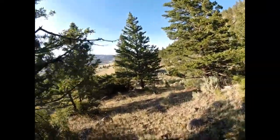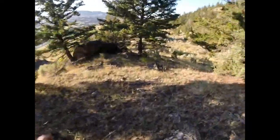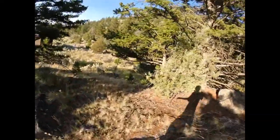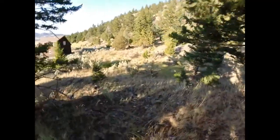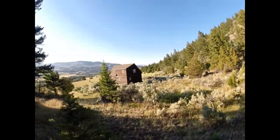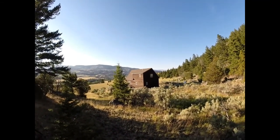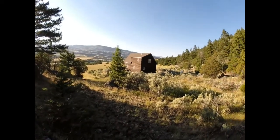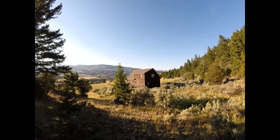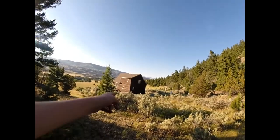Oh, I see a cabin way under. Maybe they know where I'm at. That looks really familiar. It's our cabin. Well, guys, we're at the cabin. That's it.